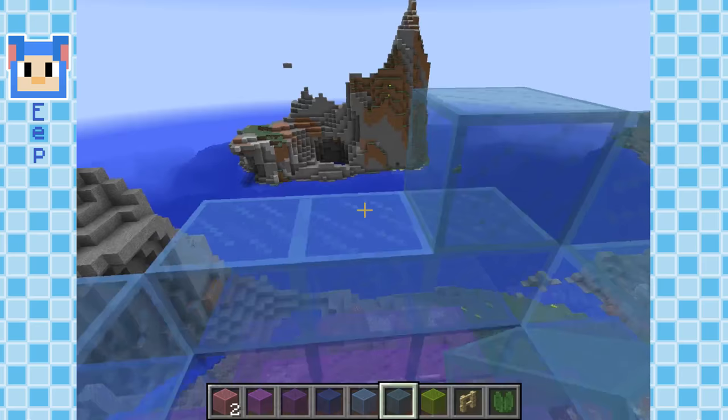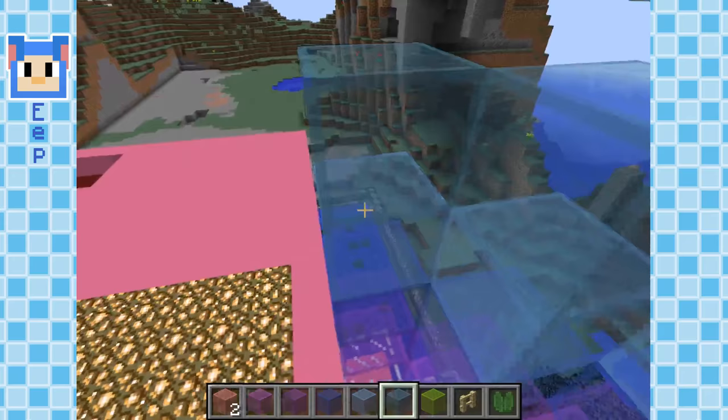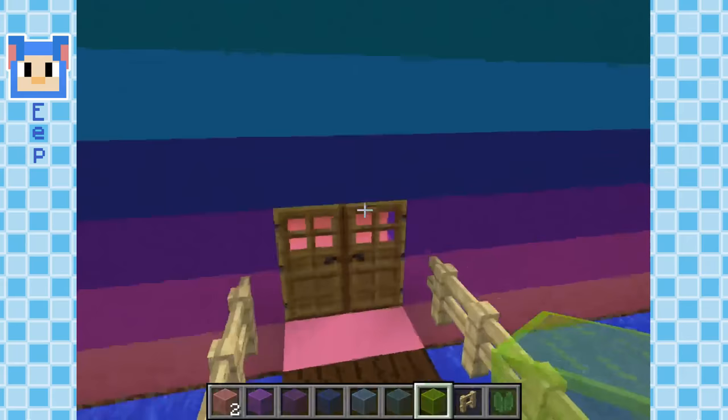I made a little hole. Oh, it looks so much better! Yeah! Oh, man, I'm gonna check it out. I'm gonna come in through the front door. Alright, let's put this back. There we go. Ooh, yeah, I like that!